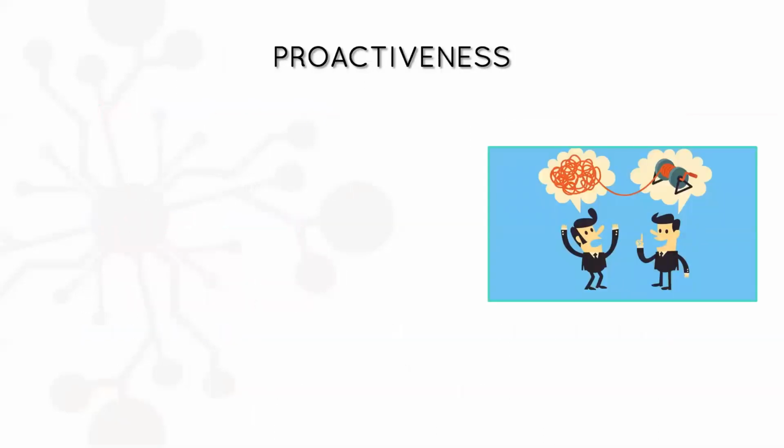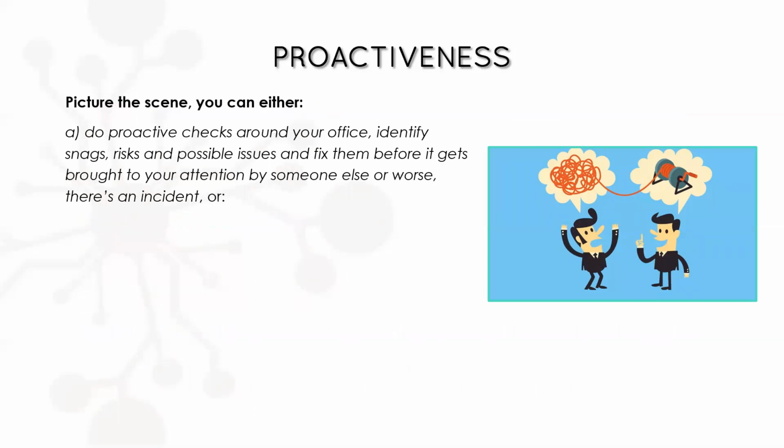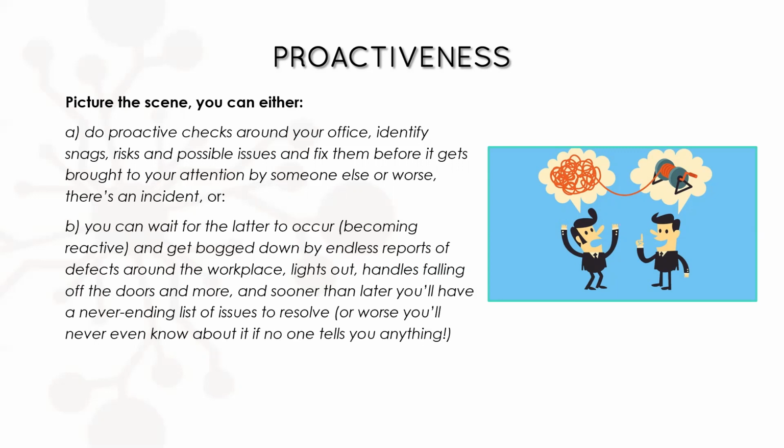Okay, so being proactive, how can we do this and what does it mean? Picture the scene. You could either A, do proactive checks around your office, identify snags, risks and possible issues, and fix them before it gets brought to your attention by someone else, or worse, something happens and there's an incident. Or you can wait for the latter to occur. So an incident or an accident occurs and it becomes a reactive job instead. So it's flipped from proactive to reactive.